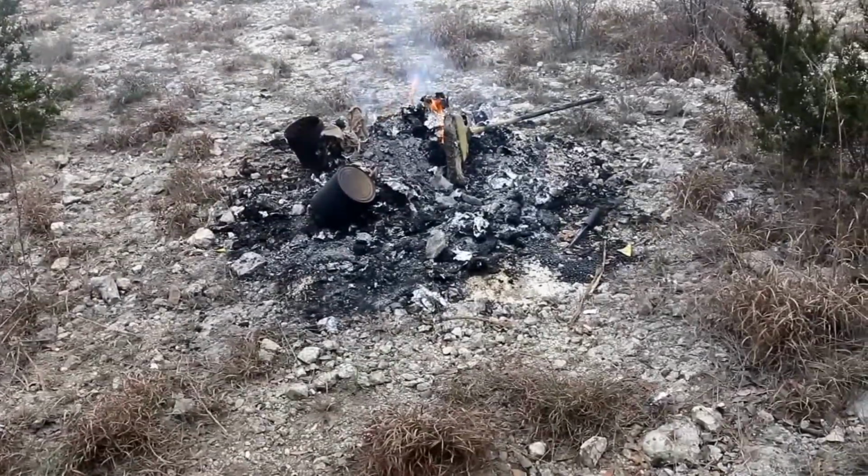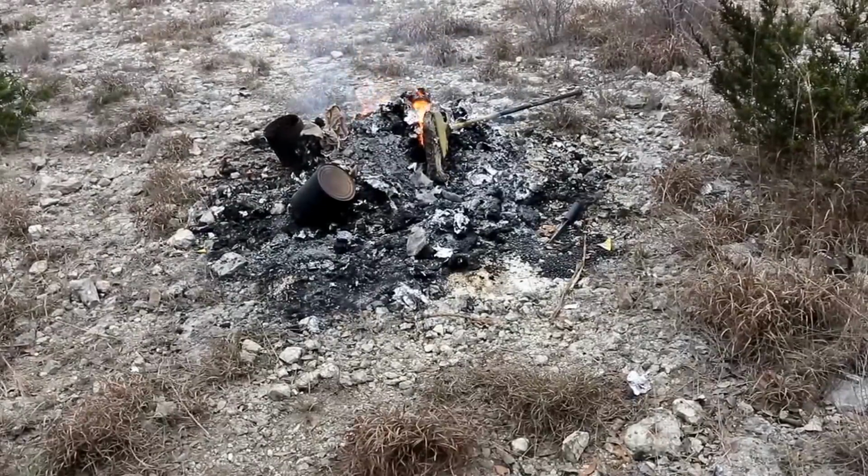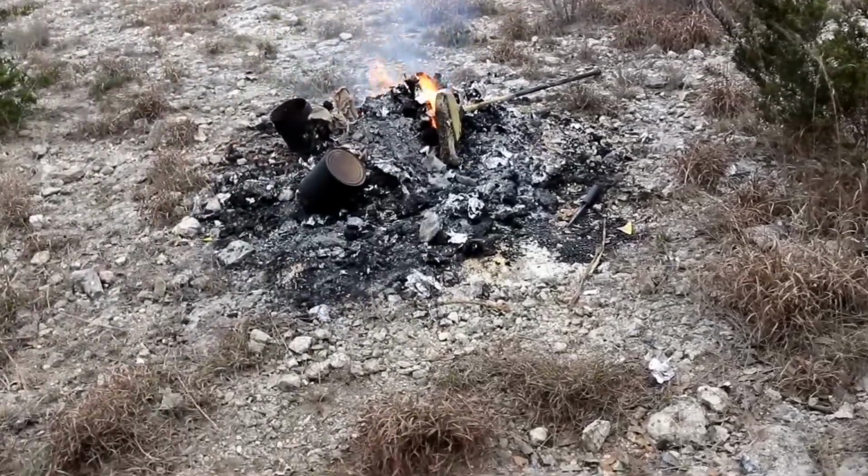Well, got a burn pile. It's spring cleaning at the retreat. So let's see what we did.